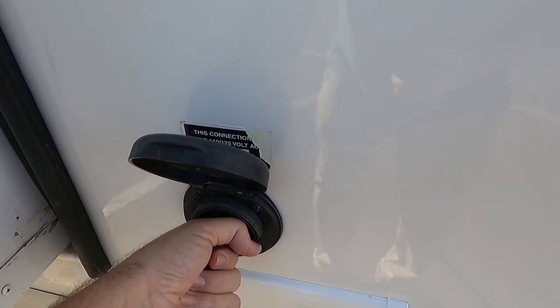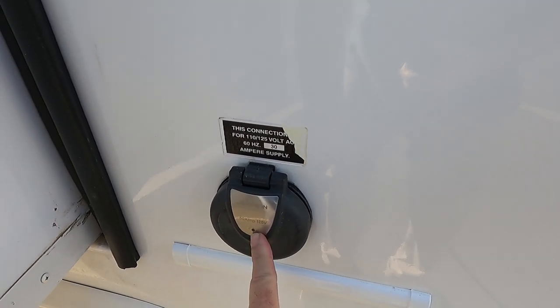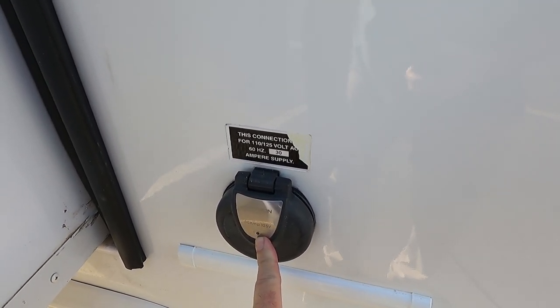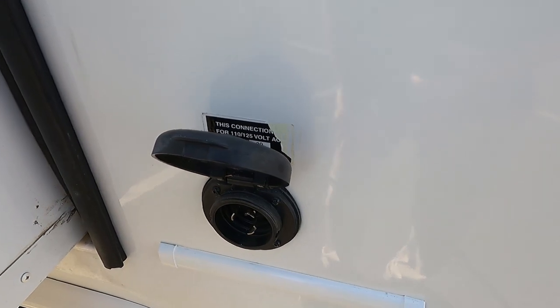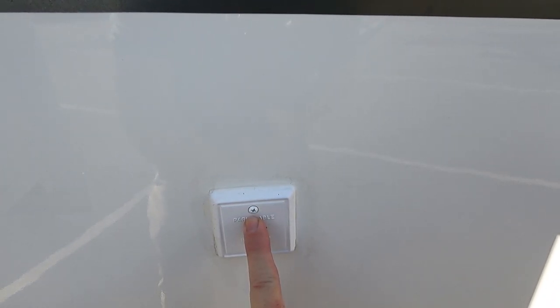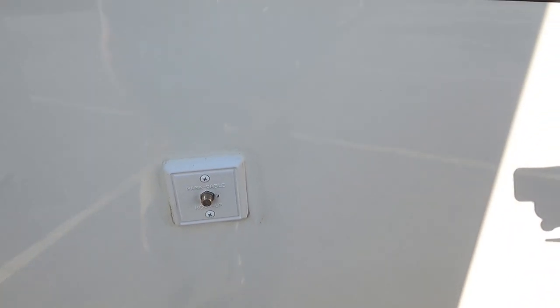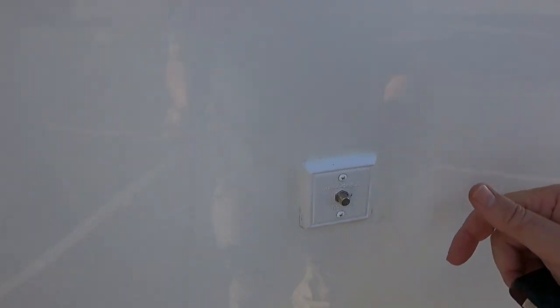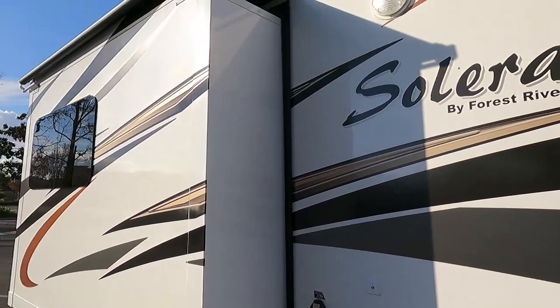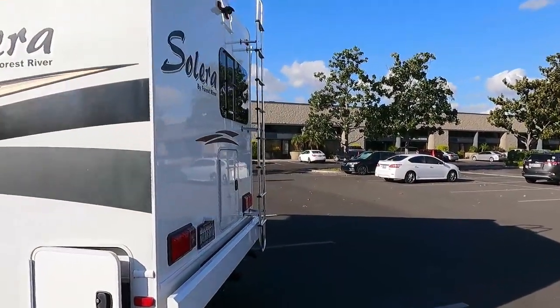We have a cable that plugs in here when you're at the campground, comes with it. This light comes on to tell you you have power to make it easy to understand. And then you have power in the coach. This is a TV connection so you can hook up to the park cable. Look, it's nice, clean condition. It's not all turned yellow or discolored or anything like that. As you look at 2014 motorhomes, you're probably going to see that. You don't see that on this coach.